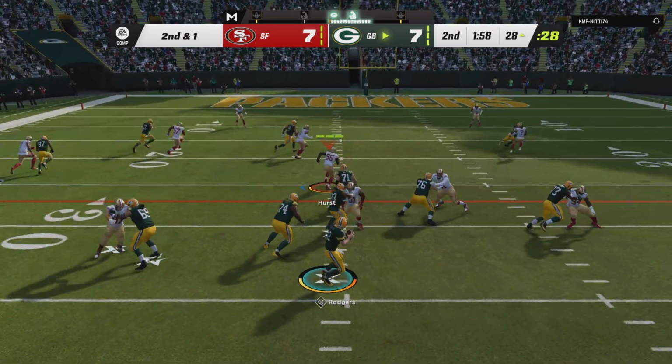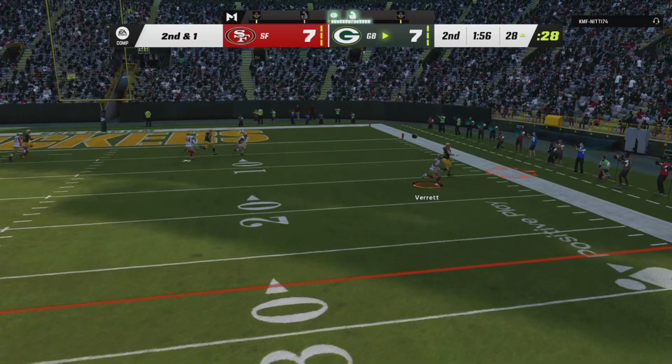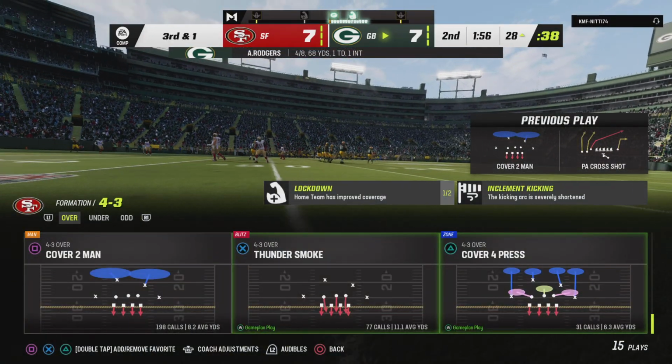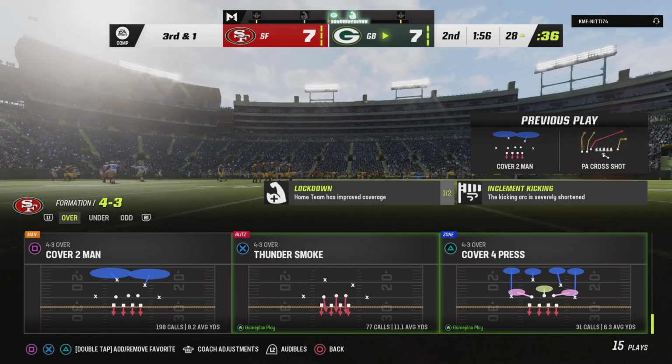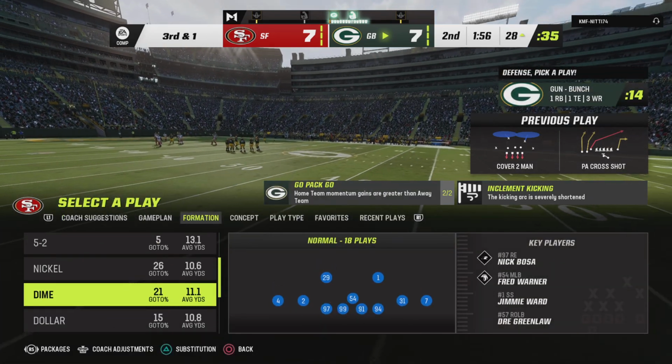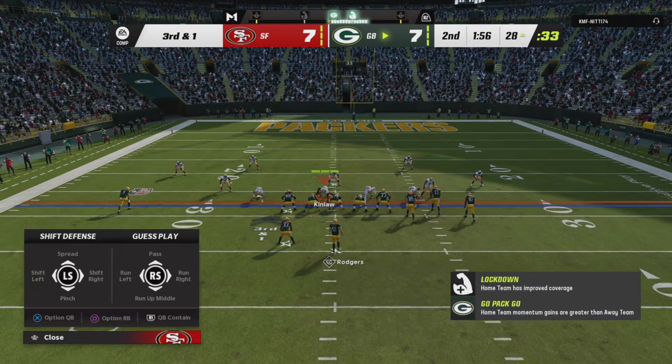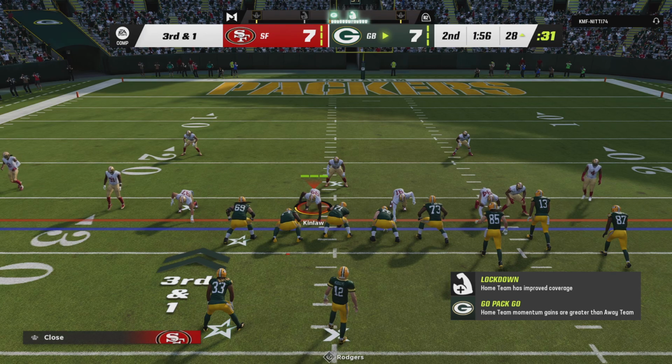Off the play fake to Jones. Here's Rodgers. And this one taken in on the right sideline, but not in the field of play. They say it's incomplete. The throw led him a little too far. It brings up 3rd down. They tried the throw on 2nd down, unsuccessful. Now it's 3rd and 1.